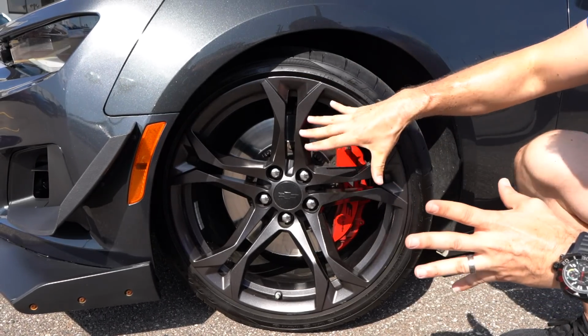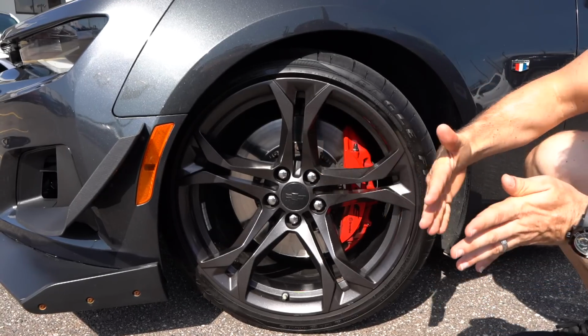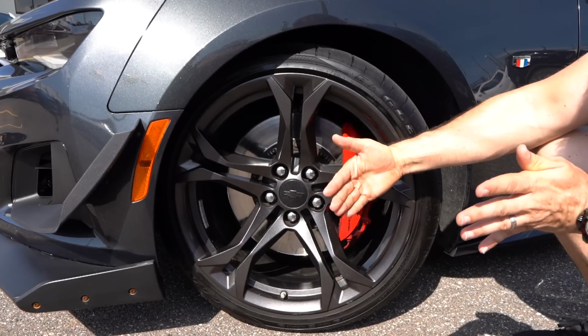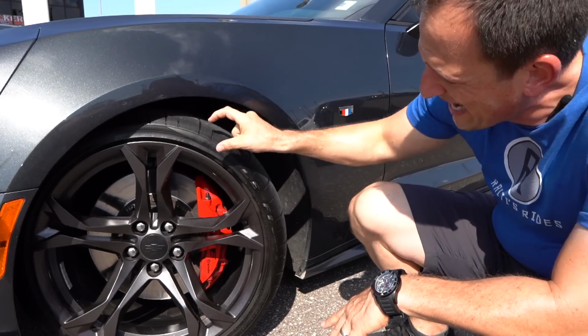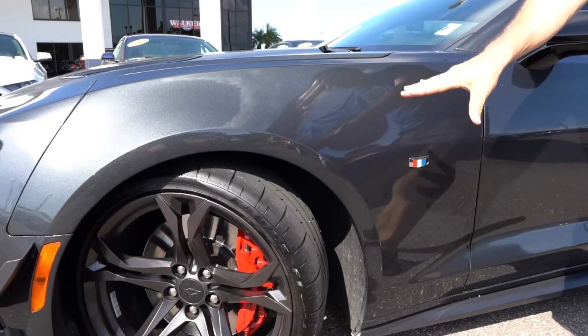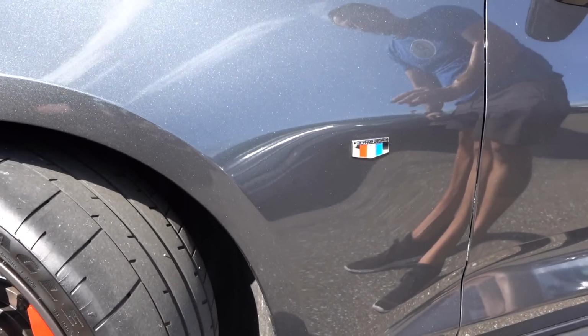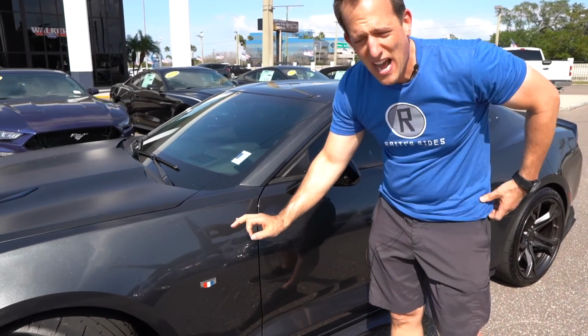Now, with this wheel setup, this is, like I said, a 20-inch wheel, 285 on the width up front. But you'll see as we get to the back, that's going to change, and that's a 30 series sidewall. Track specific Goodyears on this particular 1LE SS. You're going to have your beautiful red, white, and blue Camaro badge, such an iconic badge.